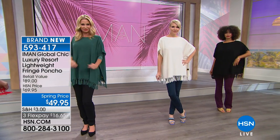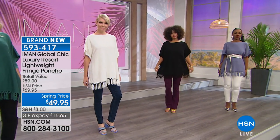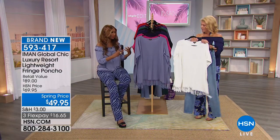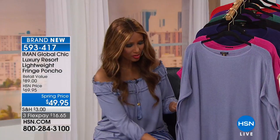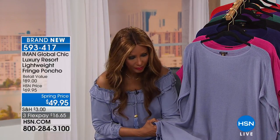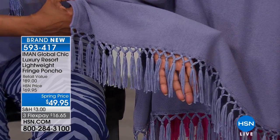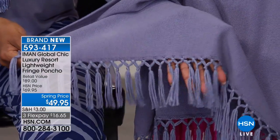Oh, yes. Right? So that's what's great. It's cotton, so you will not be sweaty in it. It's a breathing material. But look at the fringe. Look how well it's done. So cute. Look, it's been knotted into a pattern. It's not just a basic fringe. Again, attention to detail. It's all about the details.